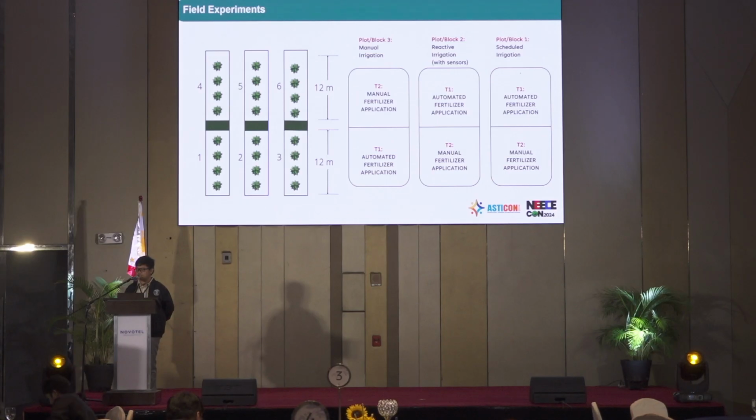And for scheduled irrigation, we just added this one because the farmer that collaborated with us in this implementation said that for their farm, they don't actually use the manual irrigation method. Instead, they have a scheduled one. So they water the plants in the morning and the afternoon. So we also implemented that one. And for the fertilizer application, the manual fertilizer application is the base from the farmer's practice again. And the automated fertilizer application is scheduled based on the plant requirements, depending on the growth stage of the tomato.